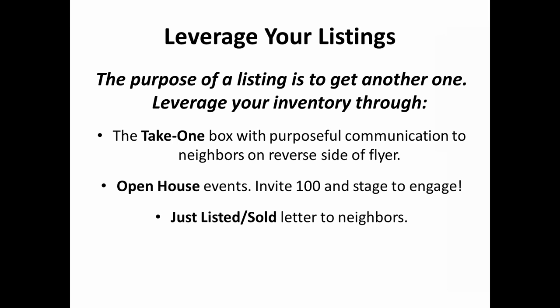Right? Just listed, just sold, hand deliver it. The purpose of a listing is such a beautiful opportunity. It gives you a reason to knock on doors. Think about it. The fire department, no problem knocking on your door. Police department, no problem. They'll knock on your door at 3 a.m. They don't care. Yeah, aren't you afraid you're going to wake them up? I don't care. I'm going to use my stick.